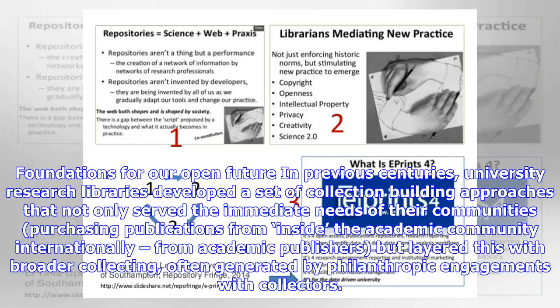Foundations for our open future. In previous centuries, university research libraries developed a set of collection-building approaches that not only served the immediate needs of their communities, purchasing publications from inside the academic community internationally, from academic publishers, but layered this with broader collecting, often generated by philanthropic engagements with collectors.